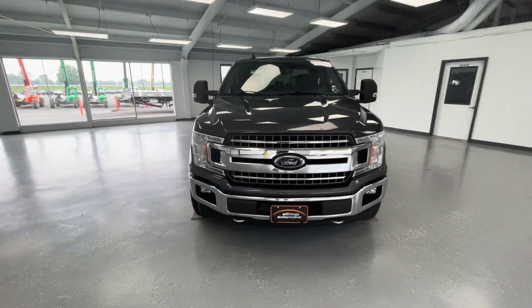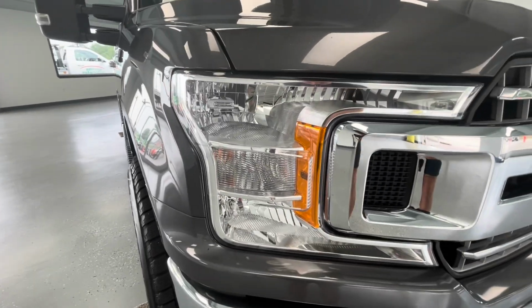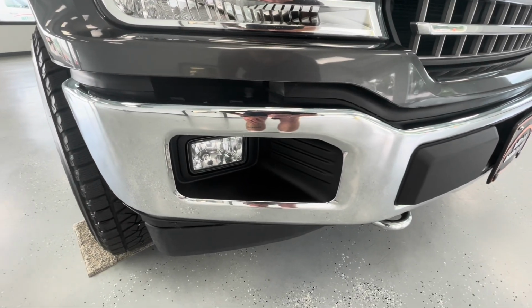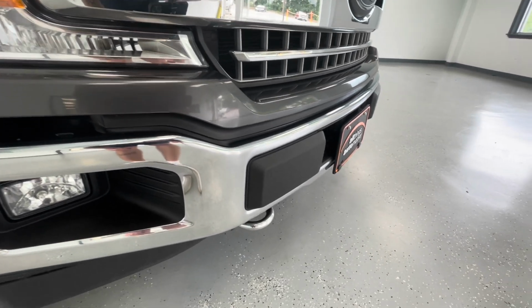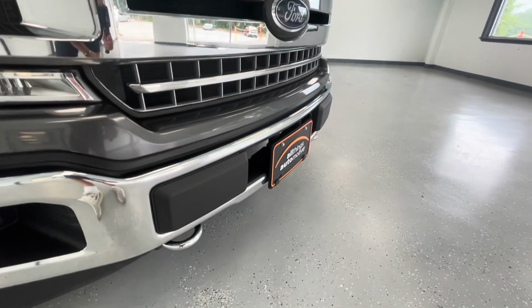Starting here at the front end, the first thing you'll take notice of are these gorgeous LED headlights. As we make our way right below that, you'll see that it also comes with running LED fog lights and this beautiful chrome bumper here in the front as well. Not to mention, you'll see those tow hooks here in the front for all of your towing conveniences.